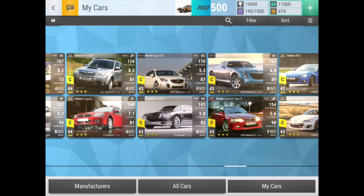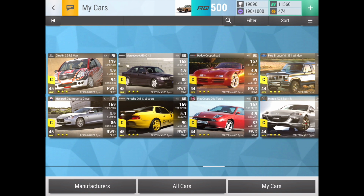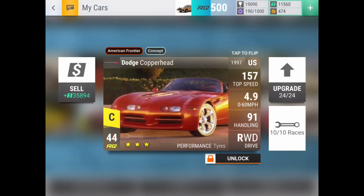And another car on here, which I just felt was a bit more of a commonly known car, and it also just is too much of a good all-rounder that isn't really niche, is the Dodge Copperhead. It's not really niche because it's just a bit useful. You can use it everywhere. It's not useful in niche situations. You can throw it everywhere.